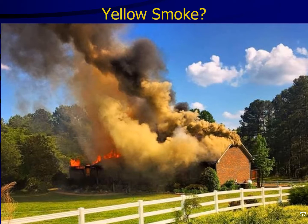Are the walls bowing? Are the windows bowing? Is there any whistling noises associated with the structure? Is the smoke being forced out in unusual places? Are the windows completely sooted out? There's many others, but take strong note of smoke color and the potential of a hostile fire event.